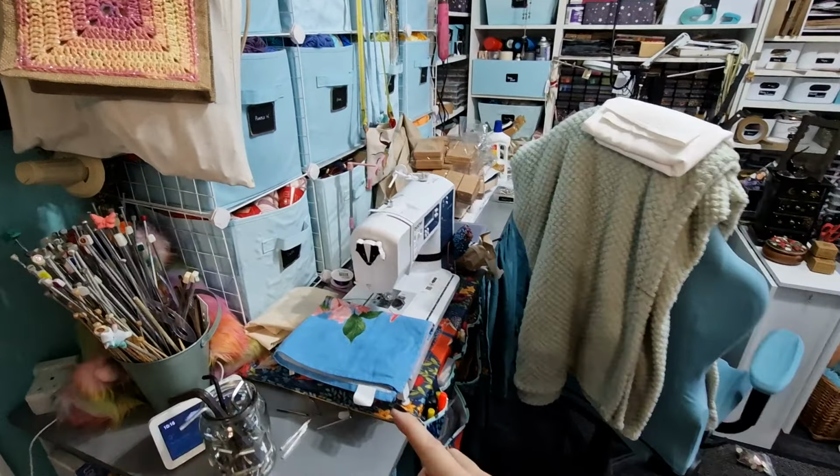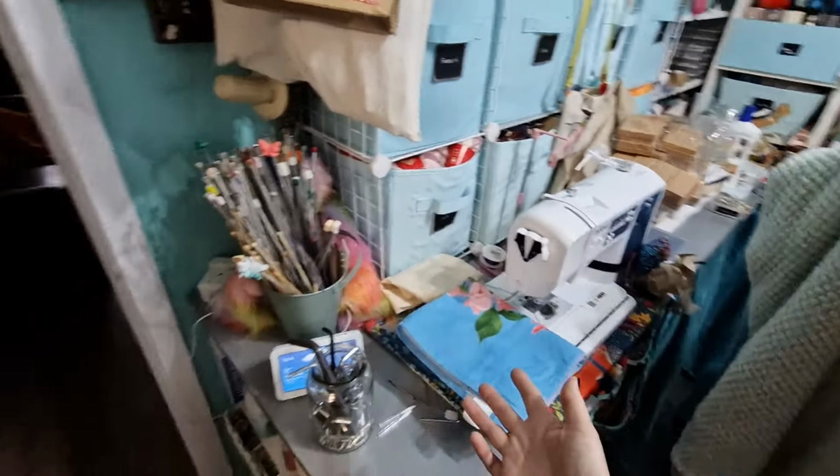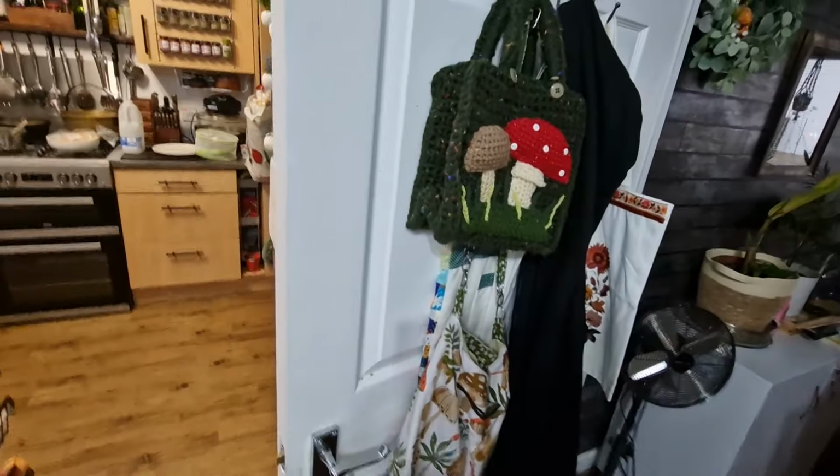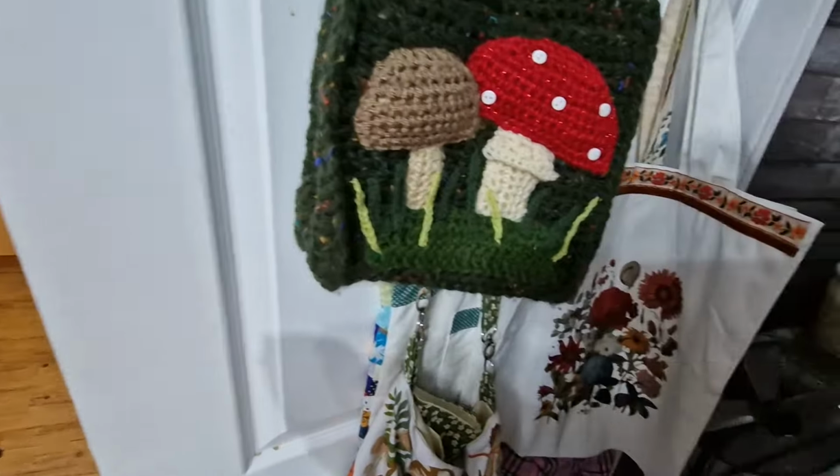I've also got a tea towel here. I buy tea towels and turn them into bags. I will show you some of the bags. This is my craft room curtains that I washed that are hanging up. I was drying them, and my son's hoodie. This is the reality of real life. Look at the mess in my living room.